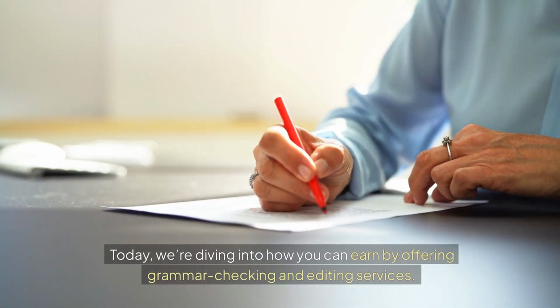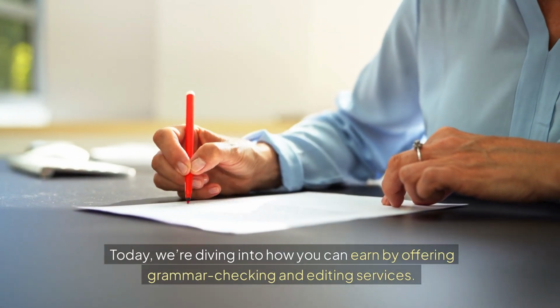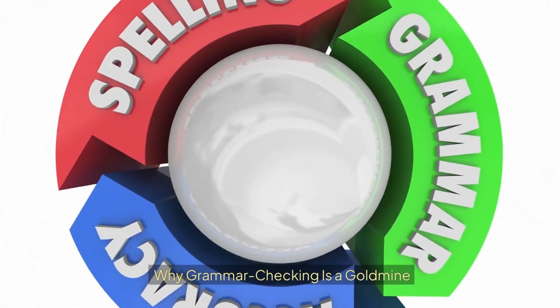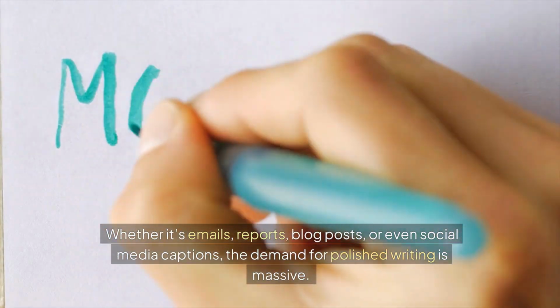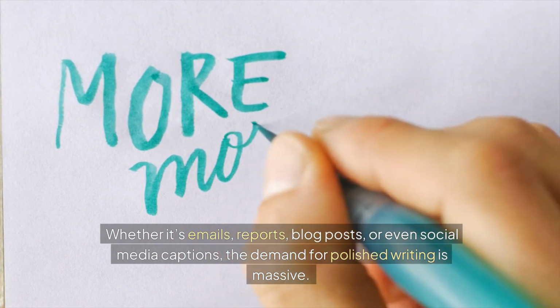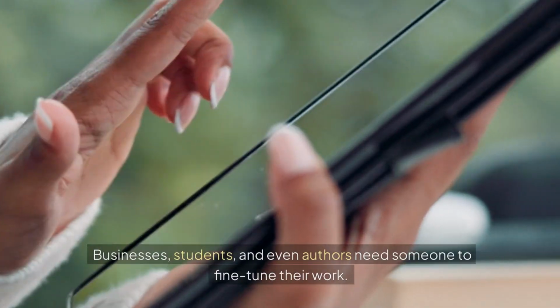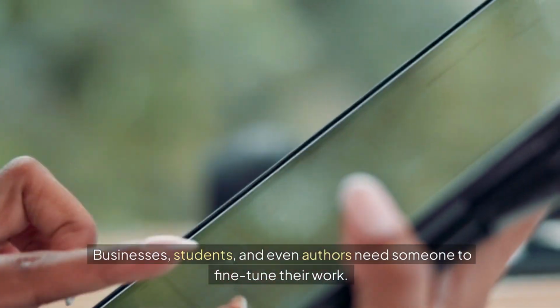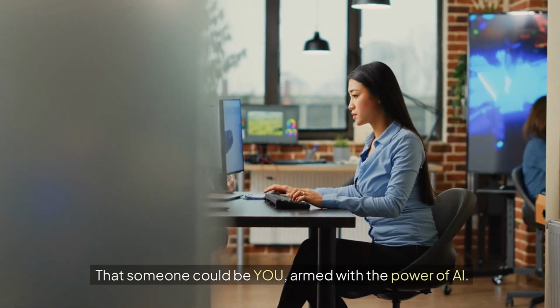Today, we're diving into how you can earn by offering grammar checking and editing services. Let's turn your attention to detail into a steady income stream. Why grammar checking is a goldmine. Whether it's emails, reports, blog posts, or even social media captions, the demand for polished writing is massive. Businesses, students, and even authors need someone to fine-tune their work. That someone could be you, armed with the power of AI.